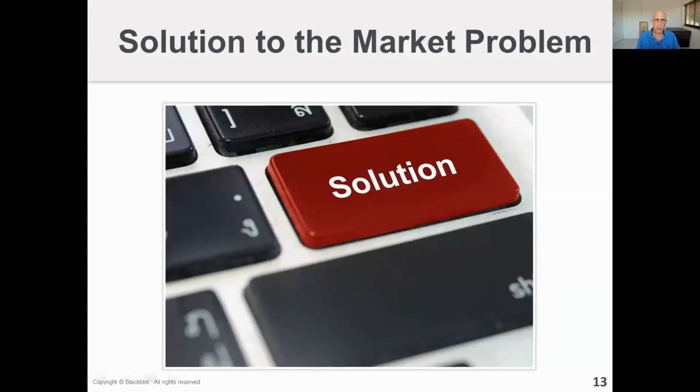So first, we need to realize, of course, that the product is a solution to the market problem. The product, by merit of its feature set, is the solution to the market problem, which obviously customers want to solve. So this obviously means that any given product feature set has a direct bearing on the product's chances of achieving marketplace success. So selecting the right feature set is important and can lead to having the right solution to the market problem.